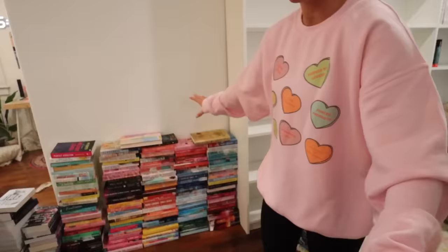So I did separate these books into these piles that you see right here. These are all my romance books, count them and weep, I guess. And then I have a YA pile, a thriller pile, a literary fiction pile, a dark romance pile, just everything like that. So here's the thing.